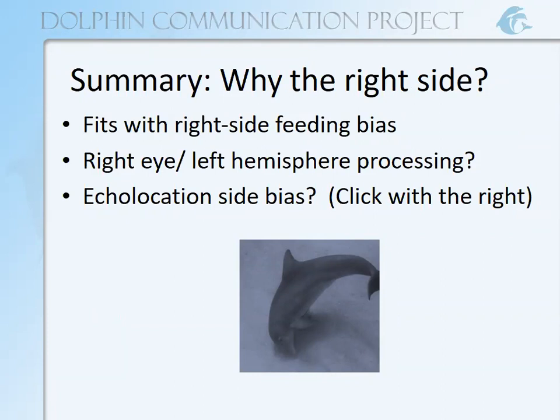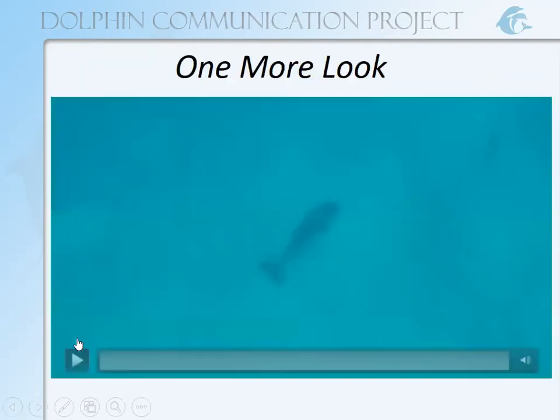It could also be that they have an echolocation bias. Maybe it's the structure in their right side that they use for echolocating. So they put that side of their head down because that's where the echolocation comes from. We don't know the answer, but we do have theories.